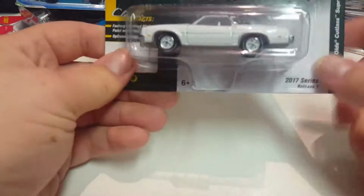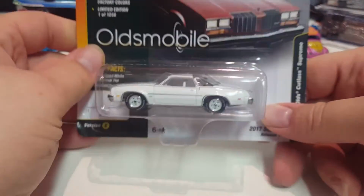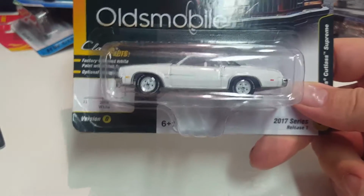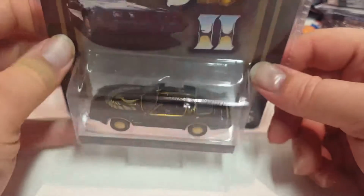Next thing was a Johnny Lightning Oldsmobile. It's a nice white color. It's pretty cool. I bought it from Meijer. Meijer seems to be a good store for adult collectibles. That's where I found all those Greenlight Blues Brothers cars. I also found the Smokey and the Bandit car.